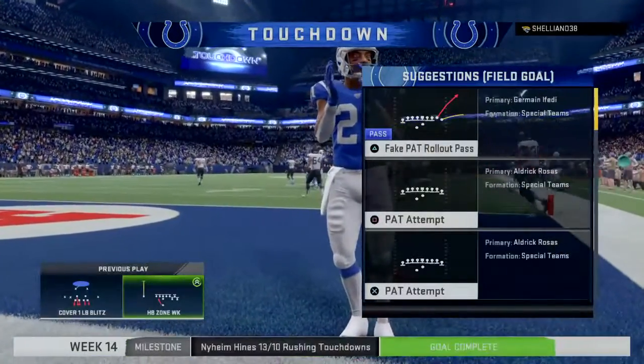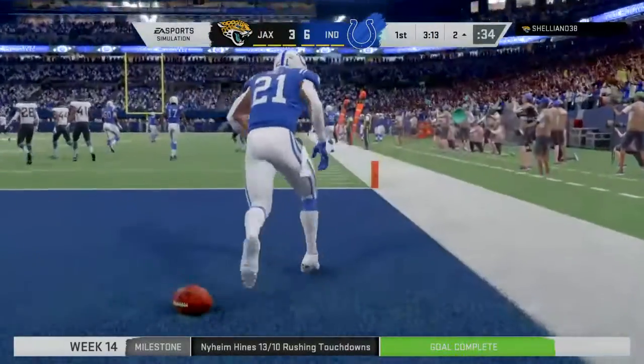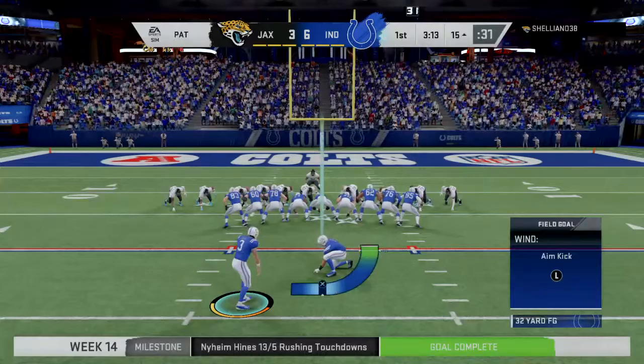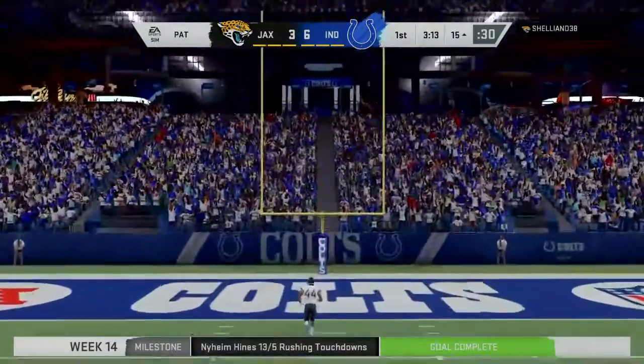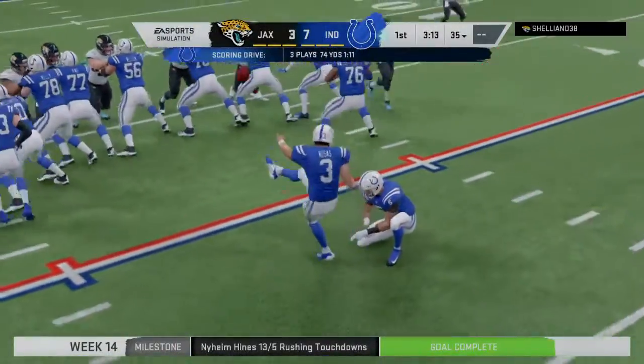Touchdown, Indianapolis. Nyheim Hines, touchdown number 15 of the year. And the Colts have taken the lead. Rosas good with the extra point, and that makes it a 7-3 lead.